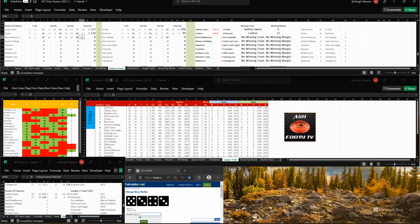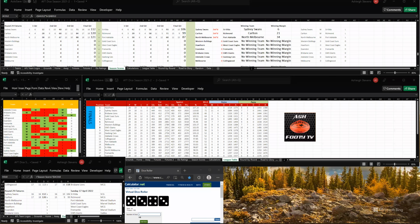Okay, last quarter, North Melbourne have kicked 5-3, so it's 18-13-121 to Port Adelaide, 4-3, so it's 12-15-87. Okay, North Melbourne have won this game by 34 points. Let's go to the league ladder. At this stage, all home teams have won. So North Melbourne jump up to 15th spot and Port Adelaide are in 13th spot.